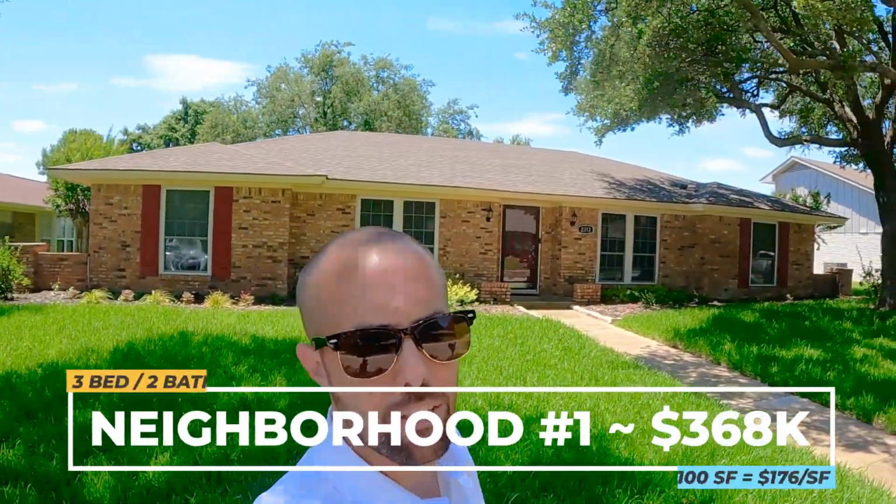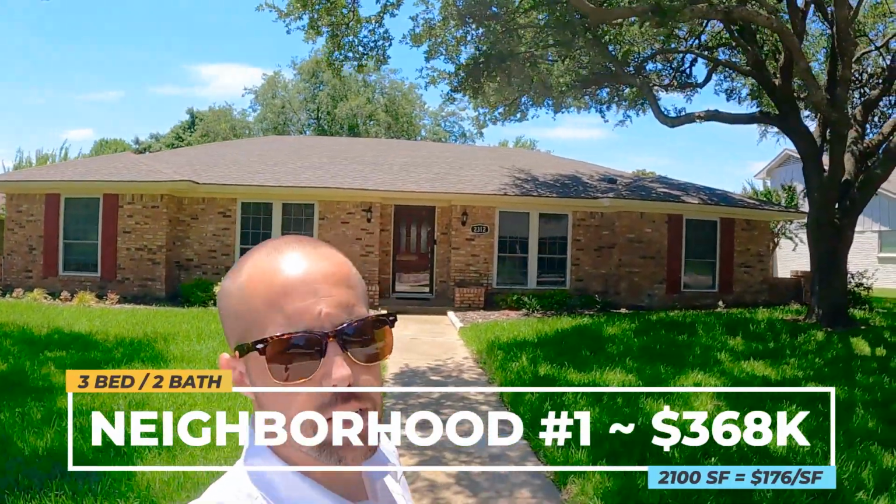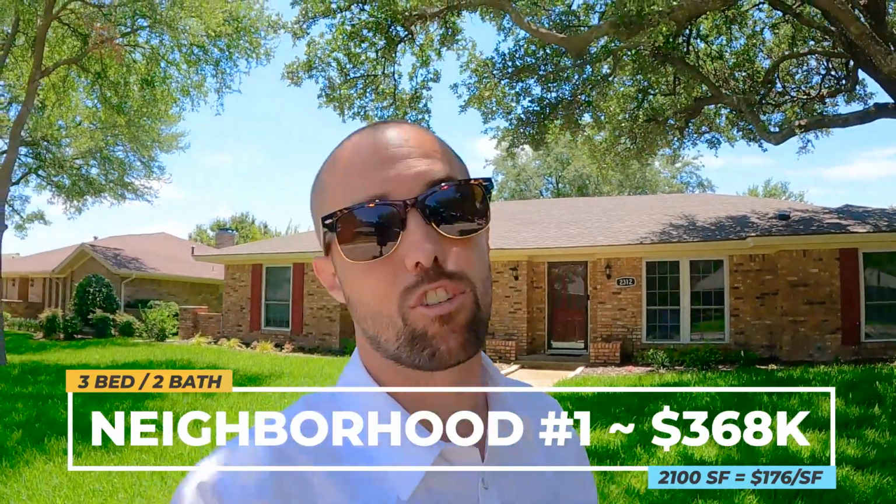See you there. All right, welcome to neighborhood number one. This home right here is going for $368,000. 3 beds, 2 baths, 2,100 square foot, which will put you right at $176 a square foot, which when you compare that to some other parts of the country, I mean, listen, your dollar is really gonna be able to stretch, not only here in Plano, but really in all of Dallas as well.